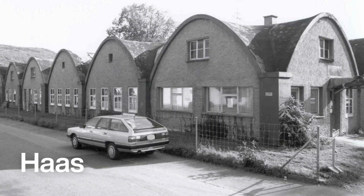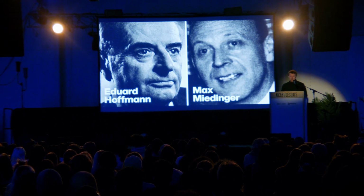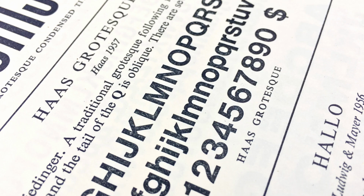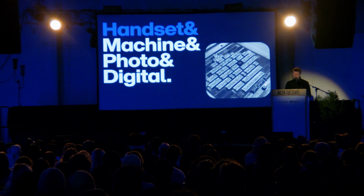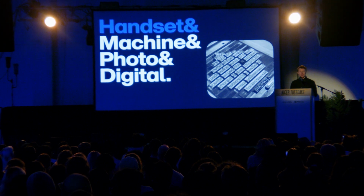And this story begins at the Haas foundry in Switzerland in 1955, so quite a while ago, where Edward Hoffmann and Max Meidinger decided to design a new sans serif typeface family. And this would be something more simple, more neutral, and more clear than anything that had come before, and arguably since. So it's a bit of a model for what came next. And they called this typeface Die neue Haas Grotesk, or the new grotesque from the Haas foundry. And Neue Haas Grotesk was originally designed as metal type, so to be set by hand, letter by letter.